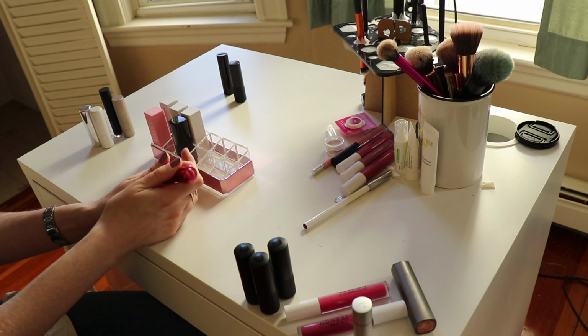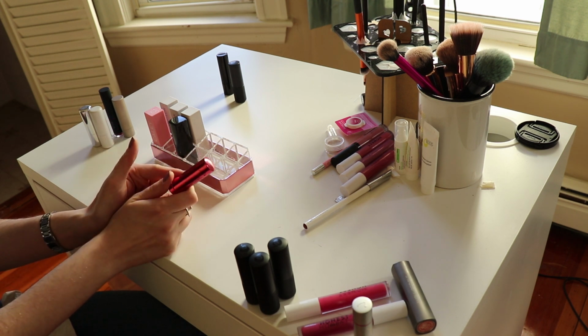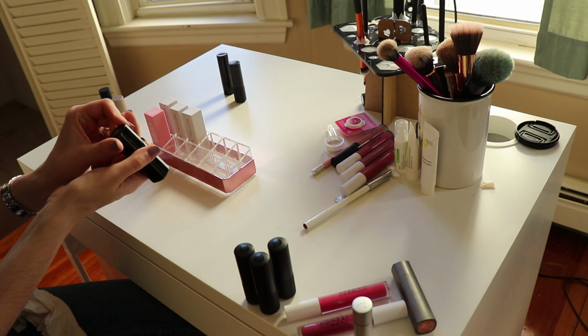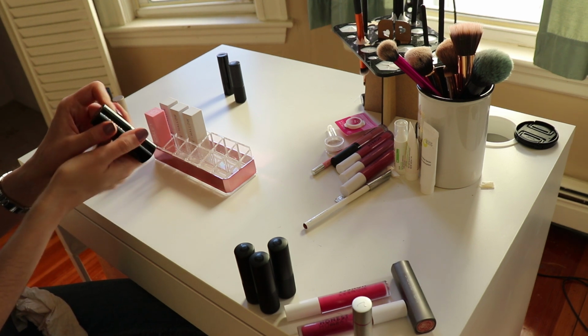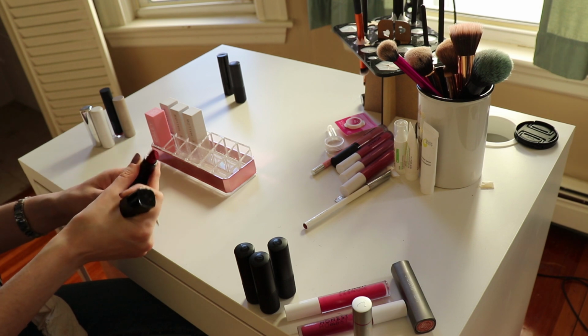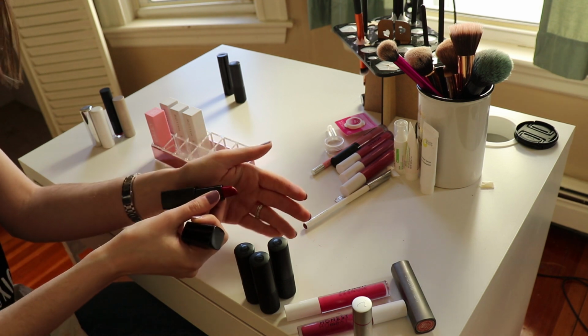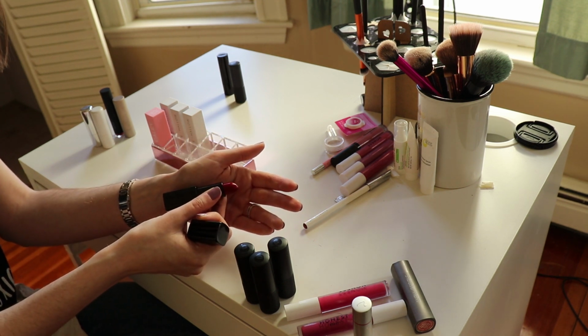It's not that comfortable on my lips, but I've had this one forever, so it needs to go. I'm also trying out this Wyatt Gift lipstick in the shade 21. It's a really, really beautiful red color. The lighting has gone terrible, but it's a beautiful red color.